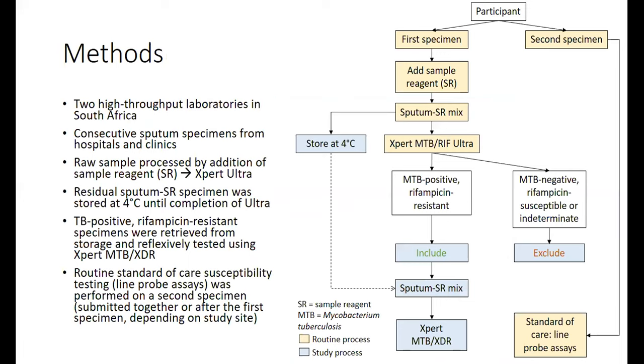So this study was performed in two high throughput TB diagnostic laboratories in South Africa. We took consecutive specimens submitted from patients in clinics and hospitals, and they were processed for Ultra as per standard operating procedure by the addition of sample reagent and then submitted for testing. Under normal circumstances, the sample reagent and sputum mix is discarded at this point, but this procedure was modified for the study and the samples were retained and refrigerated until completion of the Ultra testing. At which point TB positive rifampicin resistant specimens were then retrieved and submitted for testing on the MTB XDR platform. So the Ultra and the MTB XDR assay were performed on the same sample.